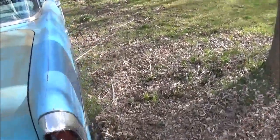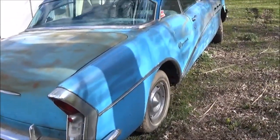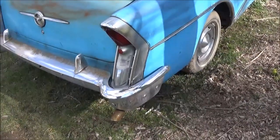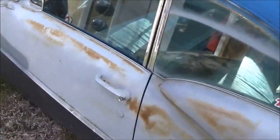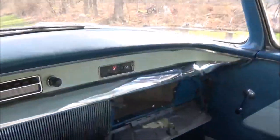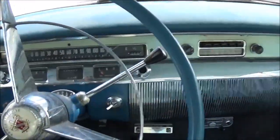This car is way too nice to hot rod. It's way too nice to rat rod. So I'm gonna probably do some body work and repaint it and run everything else just original, the way it is. The interior is like a time capsule. Seat's rough, but everything else is good. Carpet is there, it just needs a good cleaning. But if you sit in here, you feel like you're going right back to 1956 when this car was brand new.